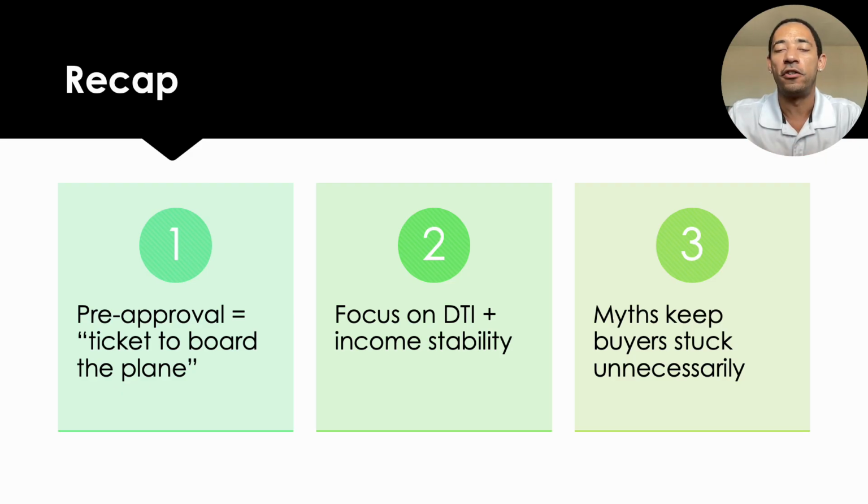And then I hope that I've dispelled some of these myths that we mentioned on the last couple slides, to make sure that you feel more comfortable knowing that you don't have to have 20% down in order to purchase. You don't have to pay off all of your debts either. You actually can get pre-approved for a mortgage and not take a ding to your credit. And so hopefully this lesson has been helpful for you overall.